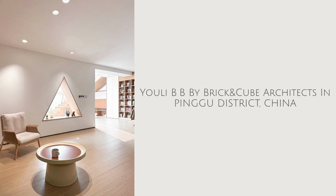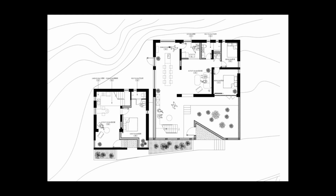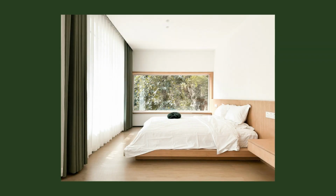Youli B&B by Brick&Cube Architects in Pinggu District, China. The owners are a middle-aged couple working in the urban area of Beijing. In 2022, they rented 2 small houses near Jingdong Grand Canyon in Pinggu, a suburb of Beijing. They wanted to transform the house into a warm, pastoral homestay.